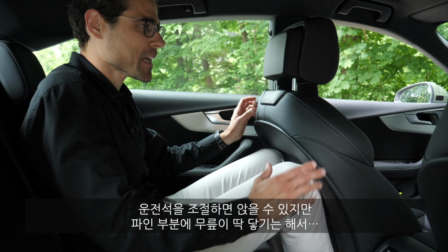Once again, if you're 5 tall adults, it is a problem. Also here, huge middle tunnel. So, yeah, I mean, it's somewhat okay, but not a vast offering of space. This will be different in the A7.